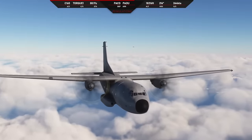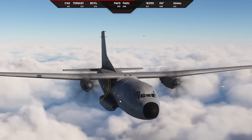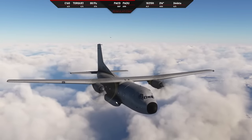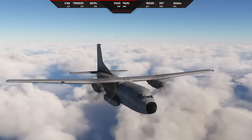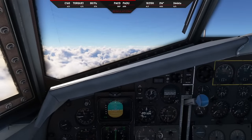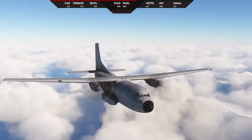No, there's the King. There he is. Hey, about time our King Air joined up. Only 2 hours later at the end of our flight. What's our mileage? 62, 50 miles, we'll start down.